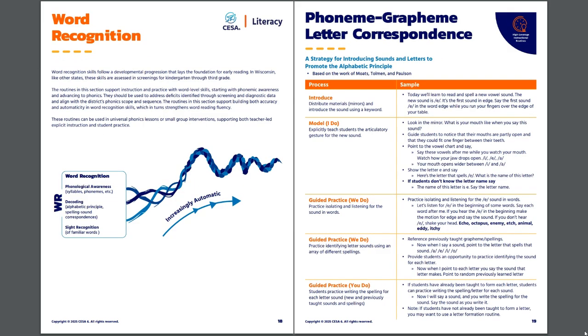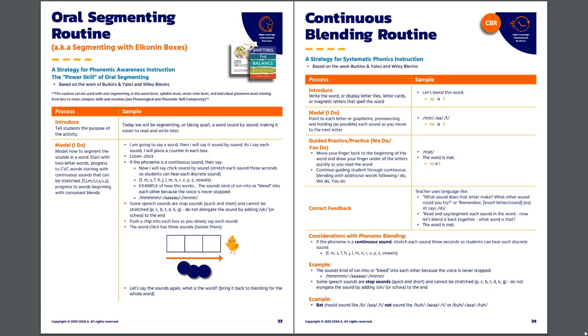For example, if you have identified a word recognition gap, the routines in this section will support instruction and practice with decoding and phonemic awareness skills. Let's just take a look at the first routine in this section, phoneme grapheme letter correspondence. This is a great routine if the student demonstrated difficulty with letter naming fluency or letter word sound fluency. Perhaps the student demonstrated difficulty with phoneme segmentation and needs an oral segmenting routine, or with word reading or spelling and could benefit from one of the blending routines like continuous blending.